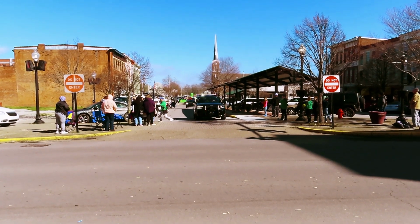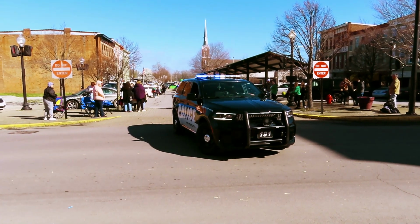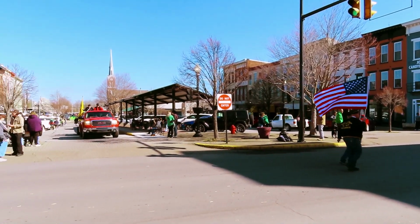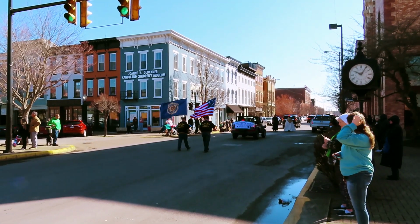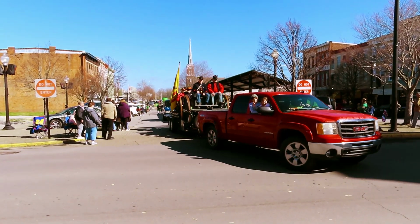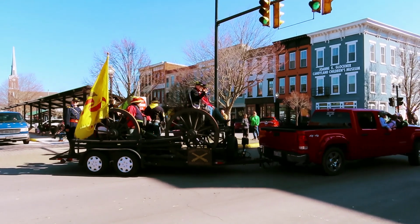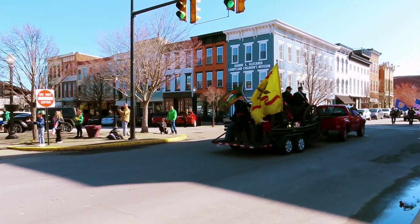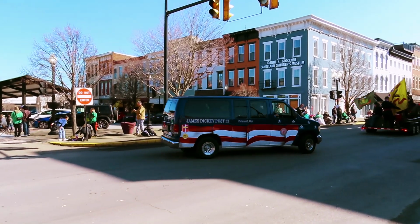All right, we've been waiting for a little while and the parade is starting now. Getting the police to come out to stop traffic. And the good old US of A, best country in the world. Look at that view, it's really nice too. Going down, I believe this is 2nd Street here. That says Port City Pub on the back of the Jeep there. And that says Gibbs Battery L, Portsmouth, Ohio. And they're throwing out candy to the kids. James Dickey Post 23.